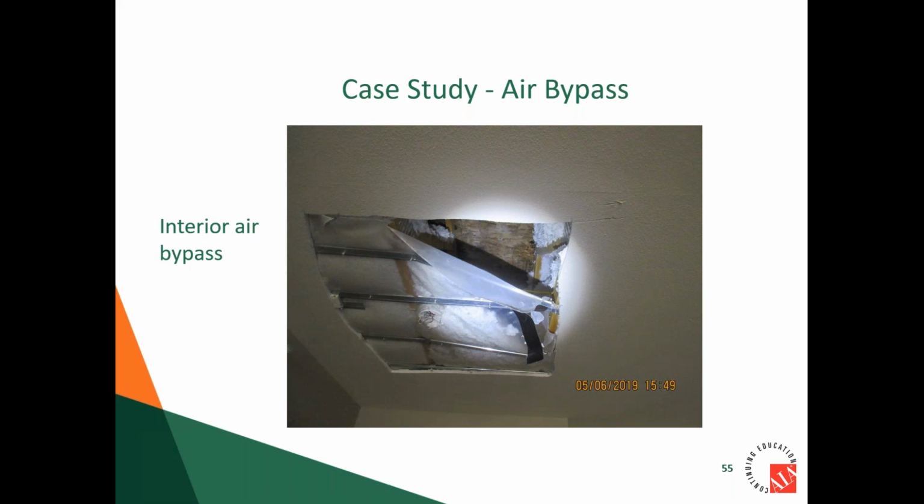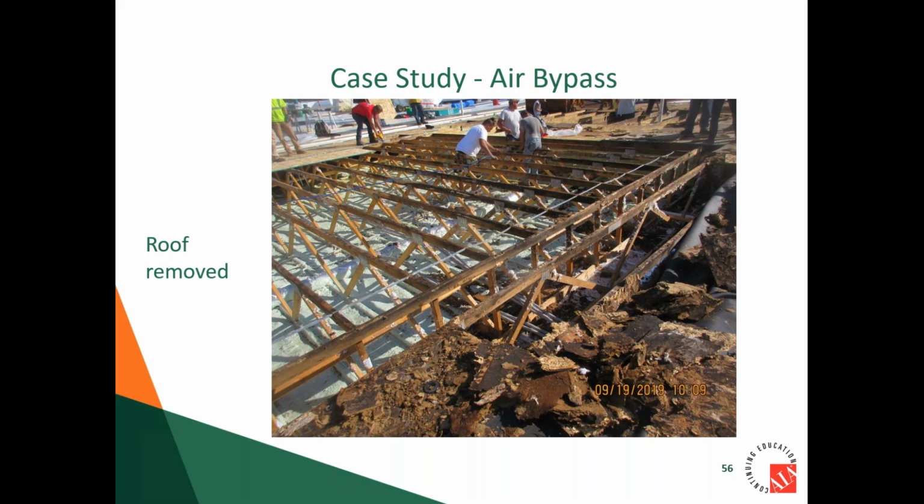And you end up with air bypasses through things like an unsealed junction box here, or a layer of poly vapor retarder that is not sealed up. Next item. And this is what it looks like when you remove it. All that dark wood is rotted wood in the trusses. Just so you know, this was 3 years old.